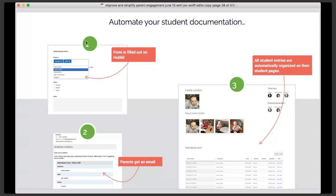So in Hubbli's case, let's just say as a use case, a teacher fills out an incident report. It would be a pretty simple, quick form, tap, tap, tap, and they're done. And that's the type of thing that you'd want to be notifying a parent about, right? So the teacher picks up their tablet or a phone or goes to a desktop, fills out the incident report, which takes about 30 seconds, and then submits it. And then immediately the parent gets a message with the notification and the information from the form. And then it also shows up on that child's dedicated records page that's shared privately with the parents.